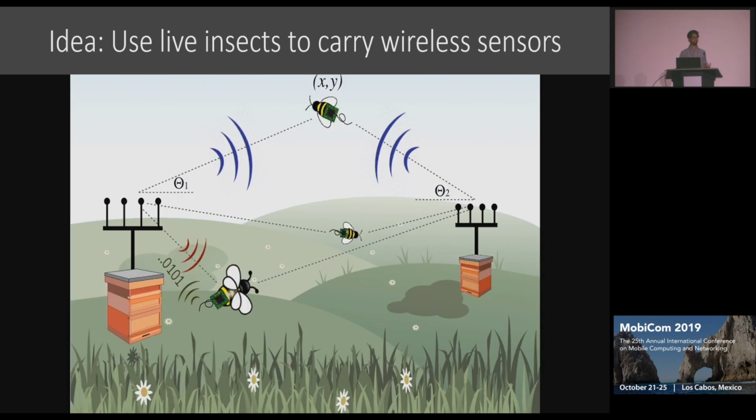So our idea here is to leverage live insects to actually carry sensors in places like farms. When the bees fly around searching for food as they normally would, we collect sensor data and store it locally on our electronics that are attached to the bee. And then when they come back to the hive, we can upload that data wirelessly to an access point and then recharge the battery wirelessly.